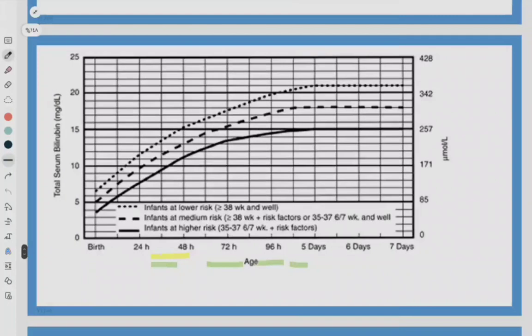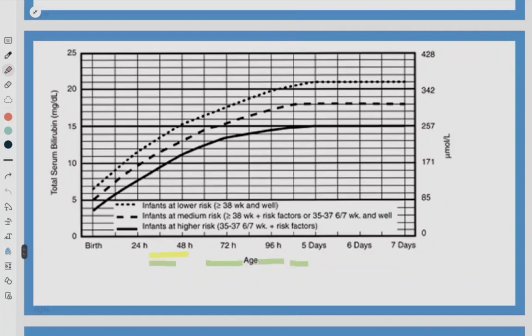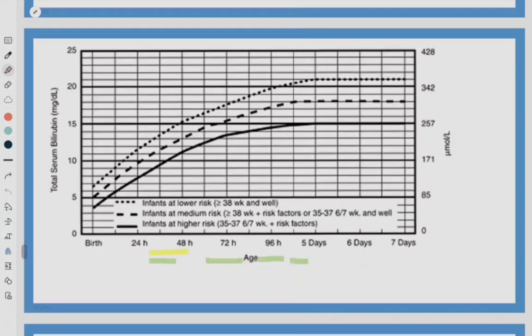If the baby has low risk, for example, the baby is more than 38 weeks of gestation, has no evidence of hemolysis, and no evidence of sepsis, this is a low risk baby. So the threshold at which I start the baby on phototherapy is higher. Can you see it? It's the curve on top, the most top curve. So I have a very high threshold to start the baby on phototherapy.